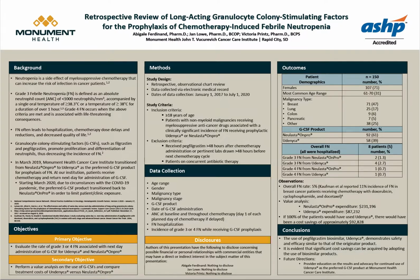The title of this medication use evaluation is a retrospective review of long-acting granulocyte colony-stimulating factors for the prophylaxis of chemotherapy-induced febrile neutropenia. Co-investigators of this study are JMO and Victoria Prince.